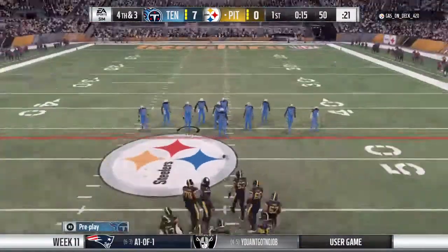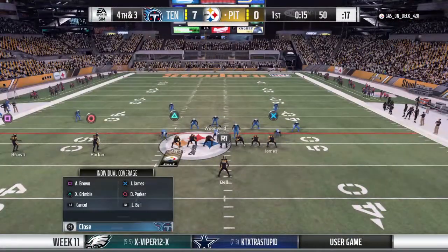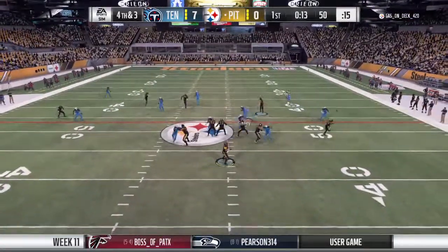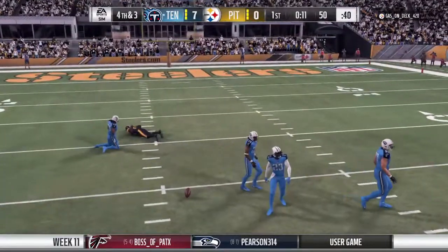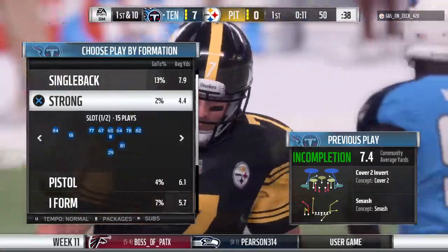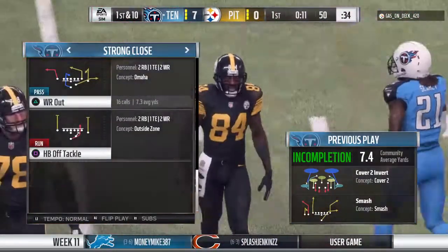Now the offense is not leaving the field. They're going to stay out and go for it on 4th and 3. They'll try and throw for it with Roethlisberger. And this is going to be incomplete. Boy, a curious decision to go for it. Doesn't pan out. And this defense will take over right at midfield.